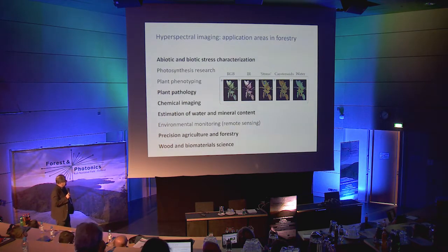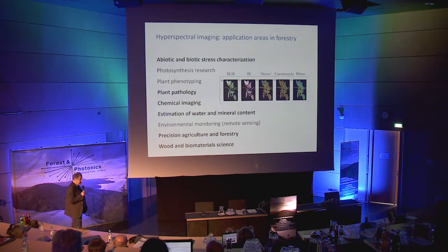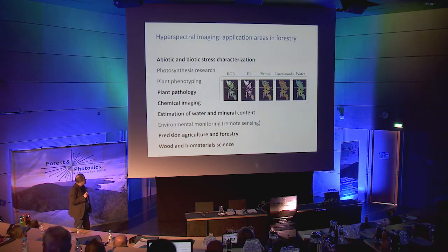Generally speaking, there are many, many application areas in forestry. Precision agriculture and forestry is the one that is really sensor-based, where you have to have a lot of data that is collected in real time, and then you can take appropriate measures for your crop. Wood and biomaterial science, my examples are mostly from there, chemical imaging, but you can also use it for different kinds of stress, or let's say we have an example of a carotenoid index or water content and so on.